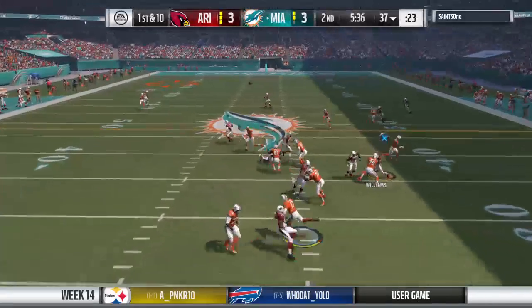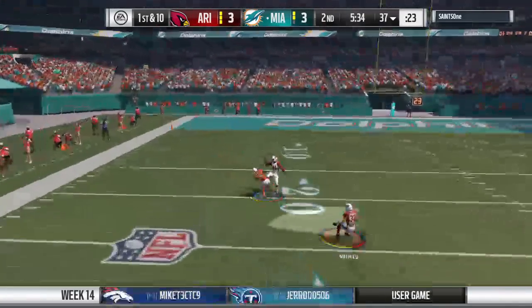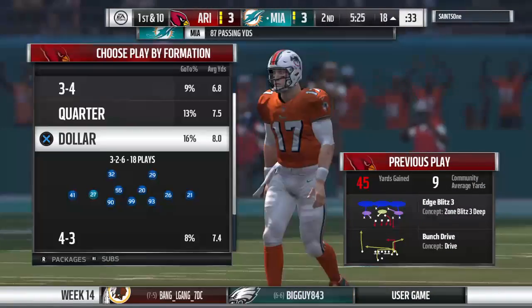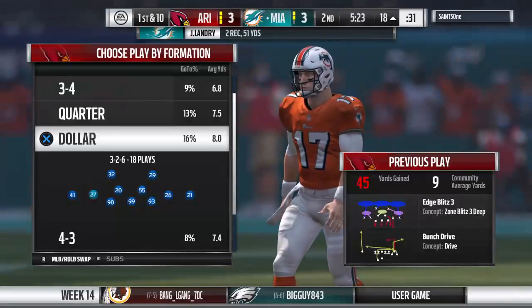Tannehill on first down. Going deep here for Landry. That's caught inside the 20. It's a big play there. We know he's got the speed there. He needed the speed and the hands.